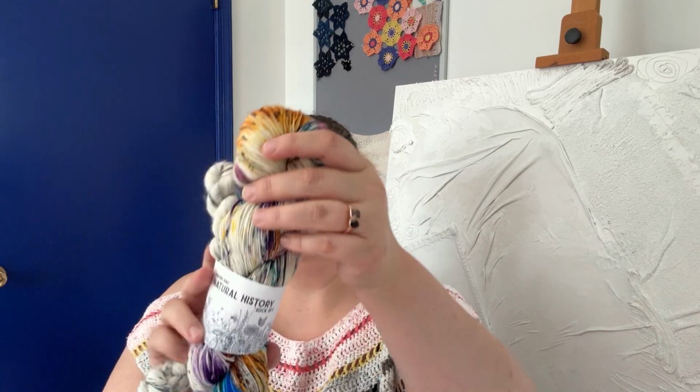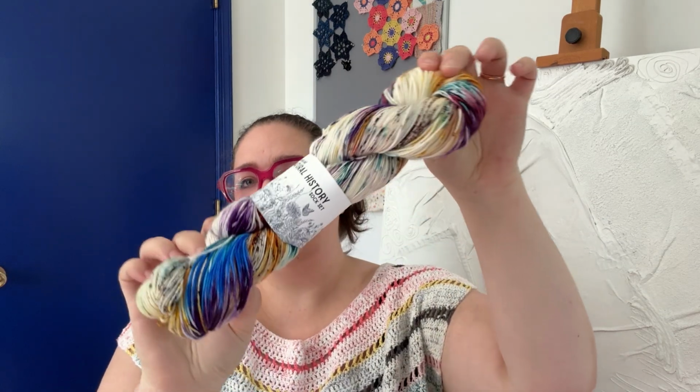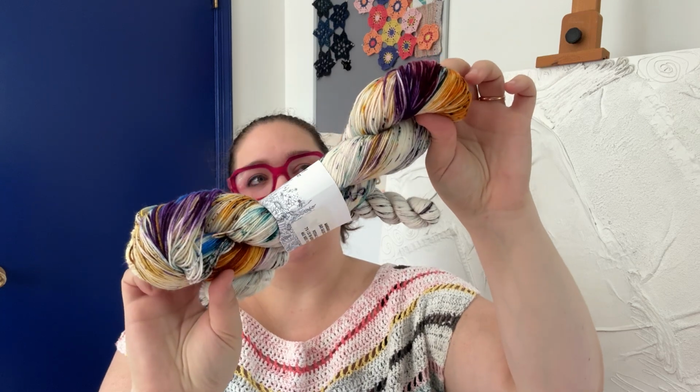All right. One last thing I'm considering. So I'm still looking at these. Realistically, I'm looking at this. But from a local dyer, Haverland, I got a few sock yarns from her. This was her Natural History sock set, Mandarin Duck, and that's just fantastic.